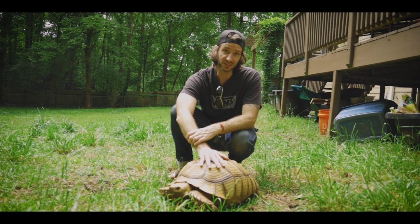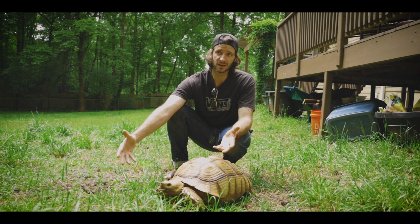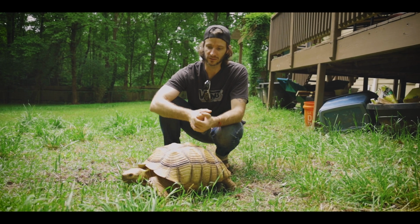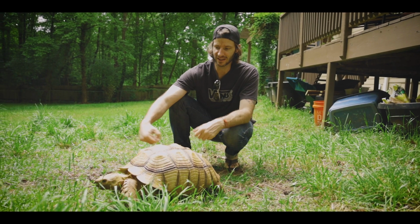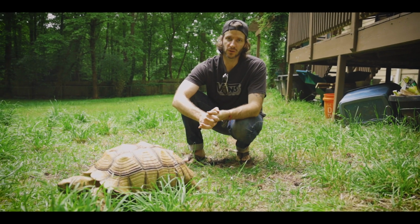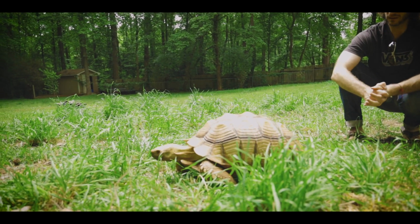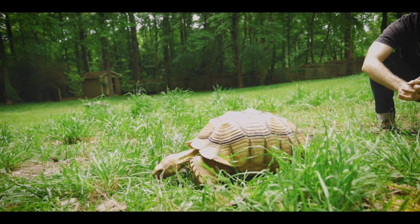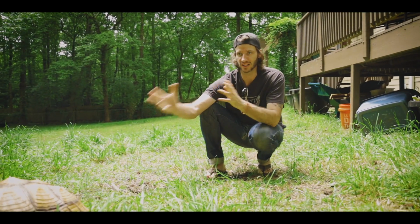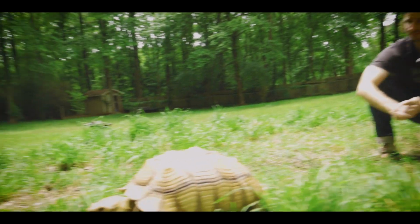And this is actually a small subadult male, so this guy will get probably about twice this size later in life. And these guys just kind of roam, and they're kind of like cattle. They just walk around and they eat grass all day and just kind of graze, and then they'll bask for a while, and then at the end of the day they'll go in their burrow and just kind of repeat the process. So it's a turtle that's very well bred and widely available in the pet trade. There's actually more sulcatas in the pet trade than there are in the wild. So yeah, African sulcata tortoise.